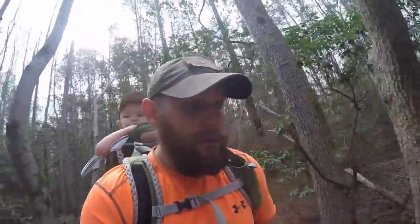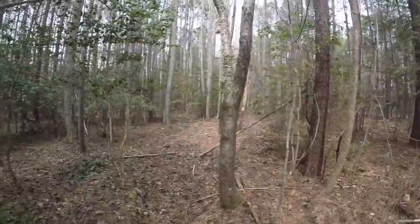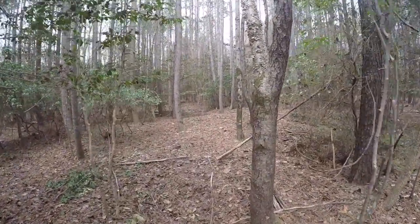I have cleared the trail as far as the limbs and stuff, but I haven't come out and raked the rest of this, so. Nope, there's a wild turkey. I just saw him running away. Let's see if we can find him again.